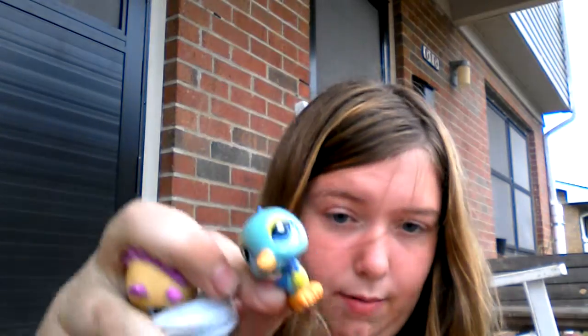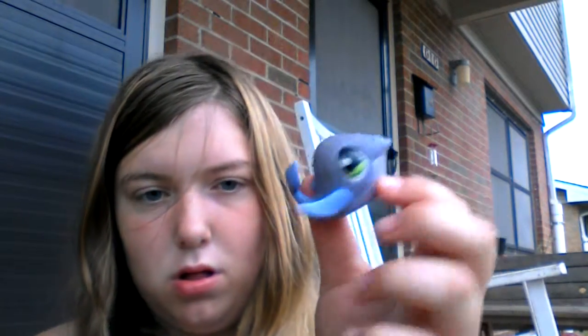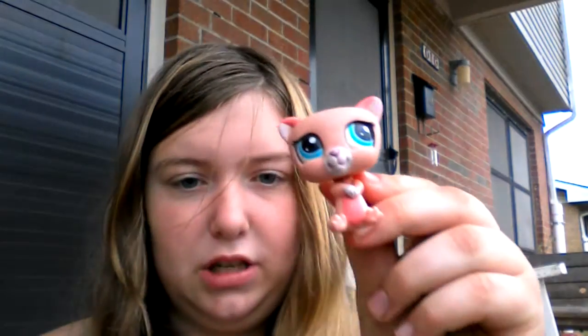My chinchilla, a big bird, my other seahorse, a mouse, my whale, my panther, pink panther, my other raccoon. My monkey. Can't do that one yet. A mouse. My chinchilla without a tail. And this turtle that I have.